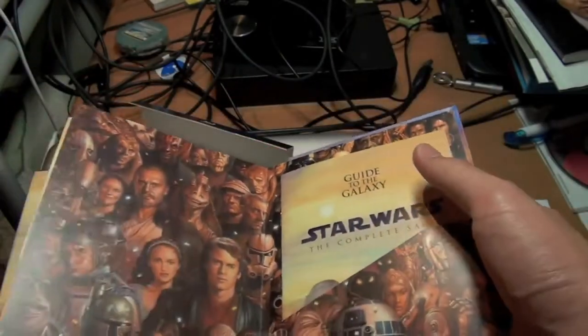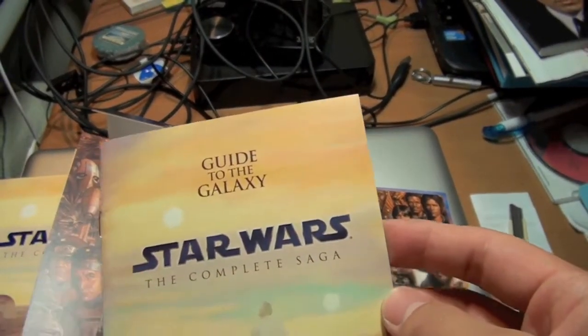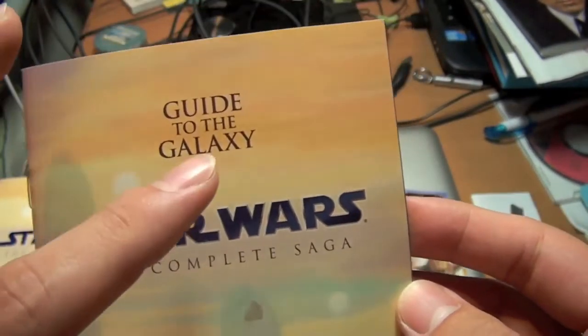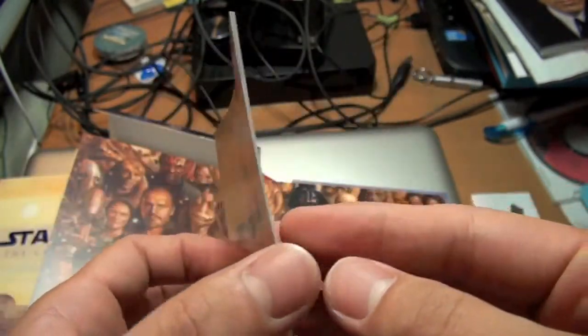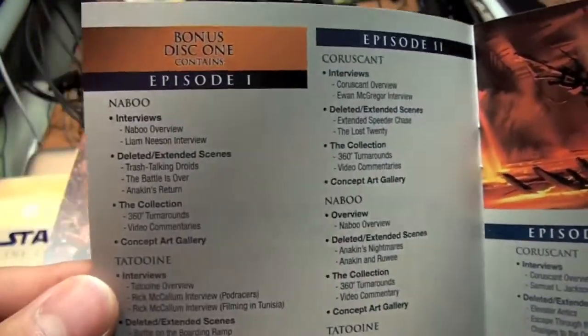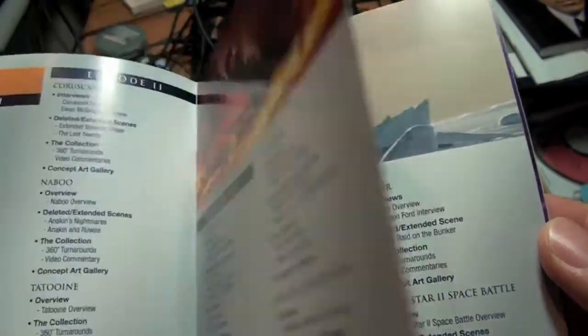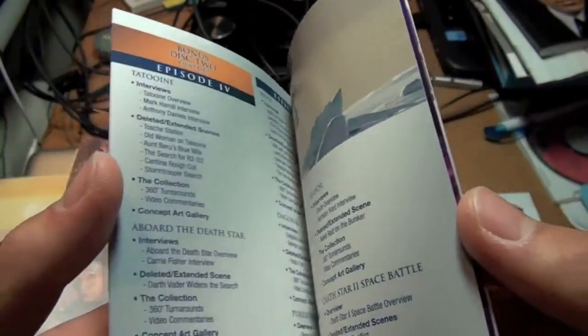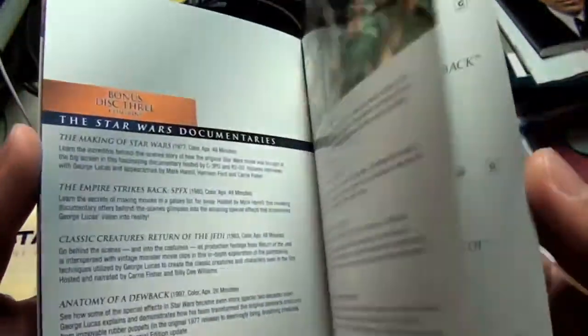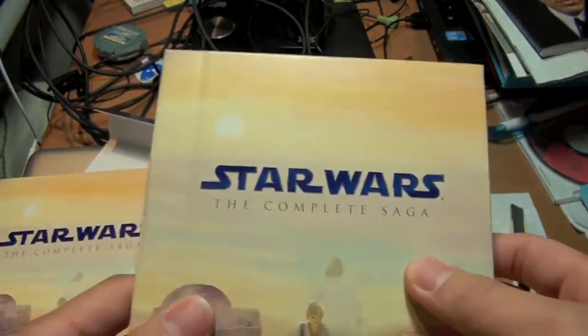Yes, this is it. And in the last page, it has a booklet, Guide to the Galaxy. So when you finish reading this booklet, you know how to go to the Galaxy, I think. Step 1, blah blah blah. Not really. Episode 1, episode 2. I think this is a guide of contents of the discs. Yeah. So this is the item itself.